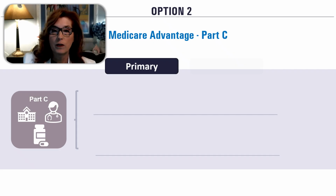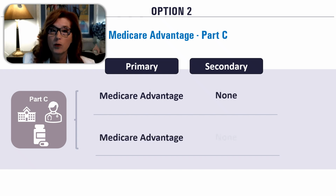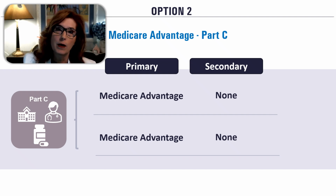Option two, with Medicare Advantage plans, the provider bills claims directly to the Medicare Advantage insurance company with no secondary coverage. So when you're looking at Medicare Advantage plans, of course, you want to make sure that the network works for you if you travel or not, whether it's a PPO or an HMO. Consult your agent or broker to make sure that you're aligned with the appropriate Medicare Advantage plan.